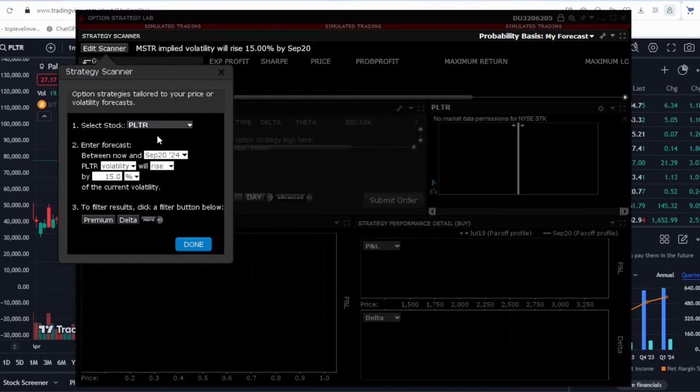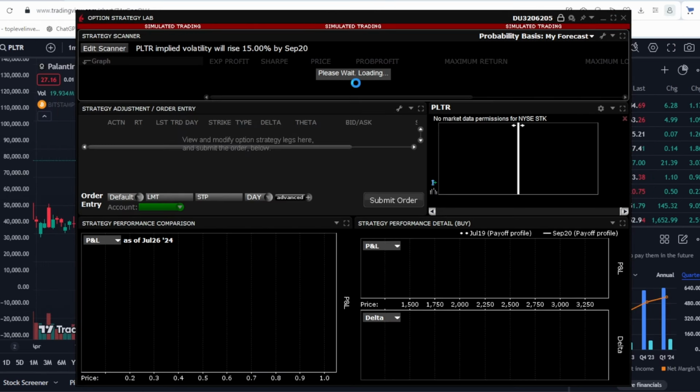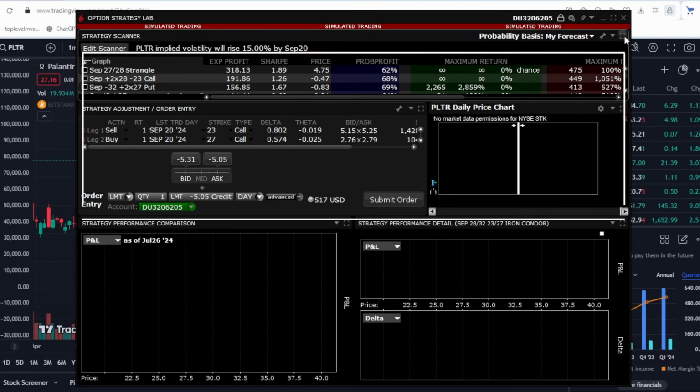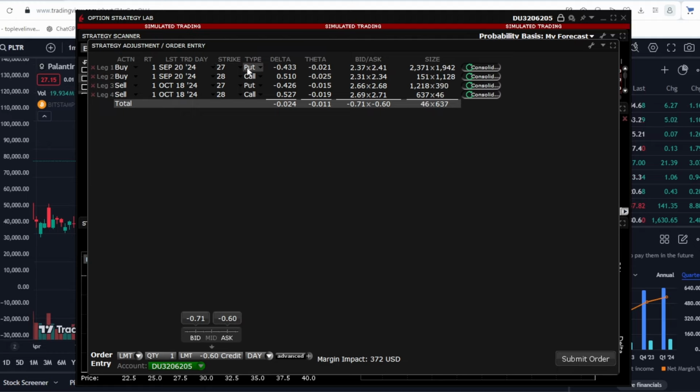I'll show you some interesting strategies developed by artificial intelligence. Let's see what it suggests. Here, we have different strategies. Let's take a look at one such strategy. We are advised to buy a 27-strike put option, buy a 28-strike call option for September, sell a 27-strike put option, and sell a 28-strike call option for October.